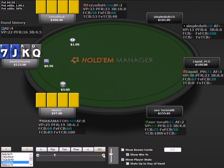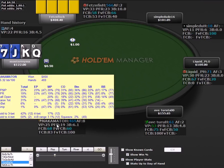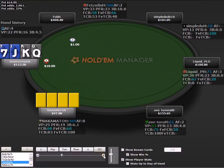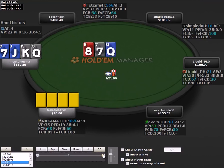Next hand, this guy is tighter. It's a tight reg. He does open the button pretty wide though. Yeah, 43%. So anyway, this is a perfectly good 3-betting hand, double suited, good connectedness and high card strength. So I hit two pair on somewhat of a dry flop, and I actually check here.